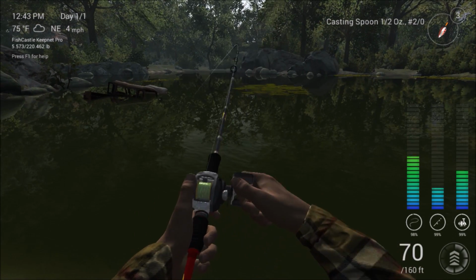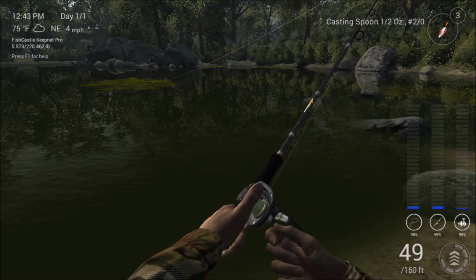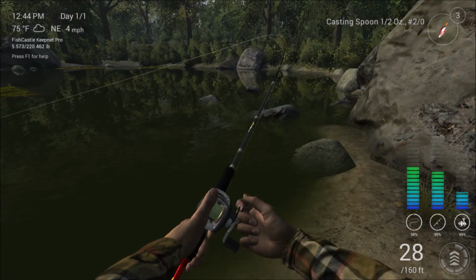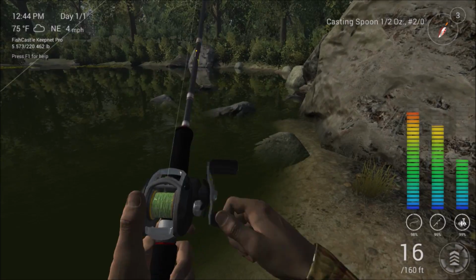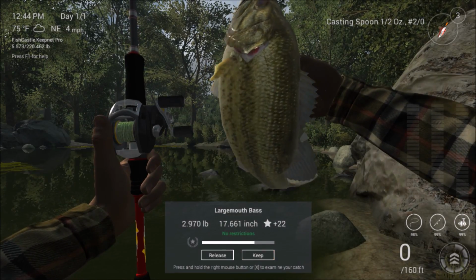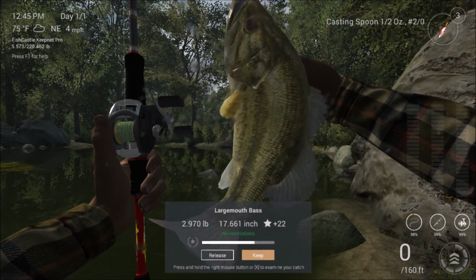I think he might be a little bit bigger, guys, so we're gonna take the tension up quite a bit here, because we're gonna bring this guy in. We are bringing him in. There we go. Yeah, he's bigger than the last one. Almost a full 3 pounds.